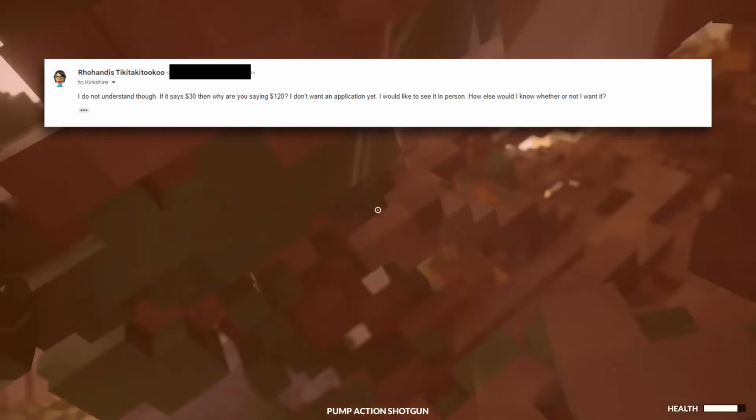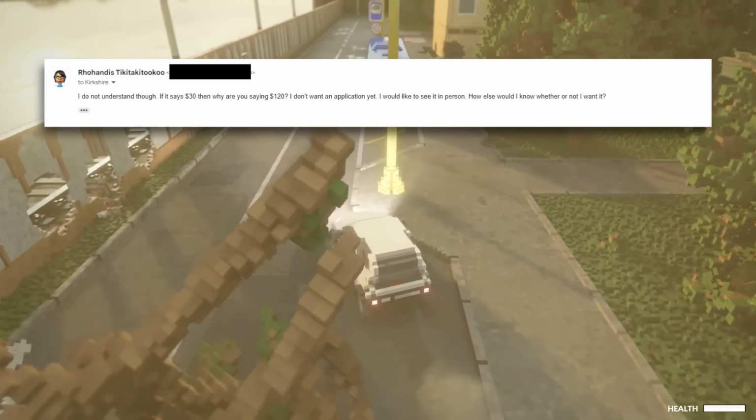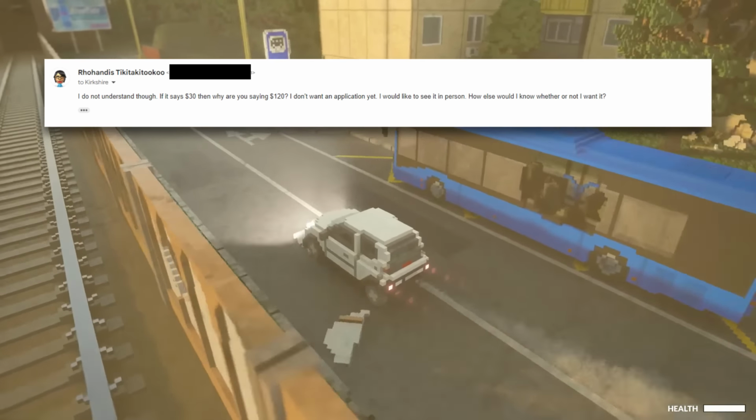I do not understand though. If it says $30, then why are you saying $120? I don't want an application yet. I would like to see it in person. How else would I know whether or not I want it?